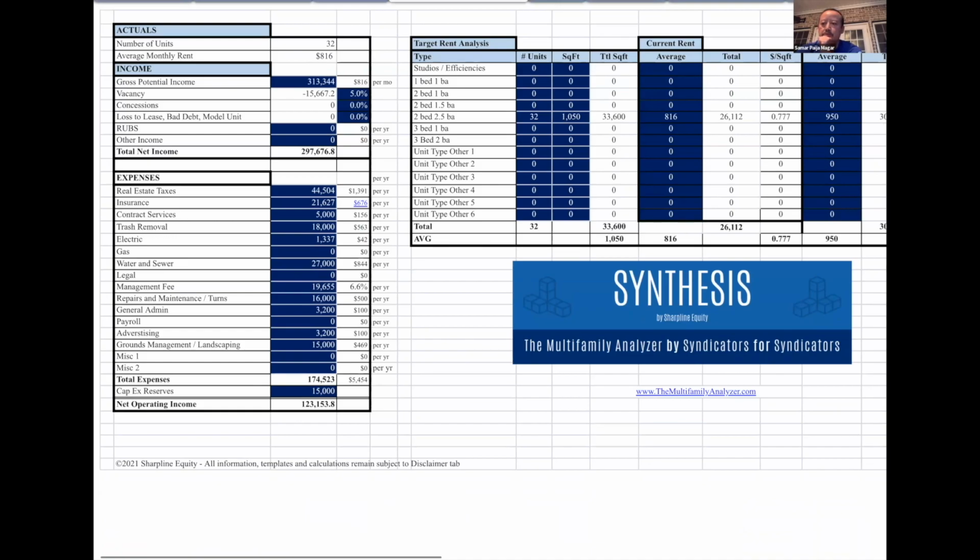Based upon what the OEM provided, everything, the expenses, the insurance, real estate taxes, and other expenses like the HOA fee, which is like 60,000 and basically covers the trash removal, water and sewer, and lawn care. And the property manager basically gets 16,000, 1,600 per month.